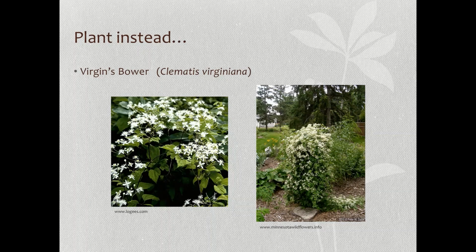The plants are dioecious, they're either male or female, and the male plants tend to produce flowers that are a little more attractive to bees, but I'm not sure when you go to a garden center if they're going to tell you whether you're getting a male or a female, but that's just a note.